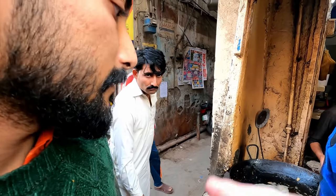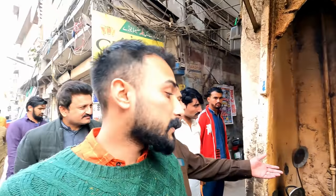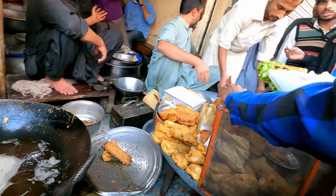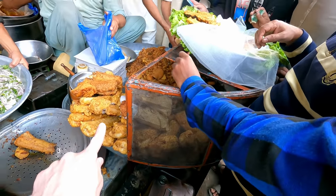How to order? You want to try this? Yeah, I want to get some. Very delicious. How do you order? You ask for one, or it comes as half a dozen or... No, per kg. Per kg, 600 rupees per kg. Pakoras. They also have fish, chilies, and many other different things. Okay. This is a fresh one here, right?